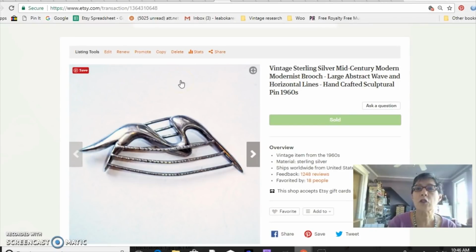And this is a sterling silver modernist brooch. Don't believe it's signed. Think it's a mid-century piece. I don't know what I paid for that. I've had it for a really long time, and I wasn't able to reconstruct it. And I sold it for $32.